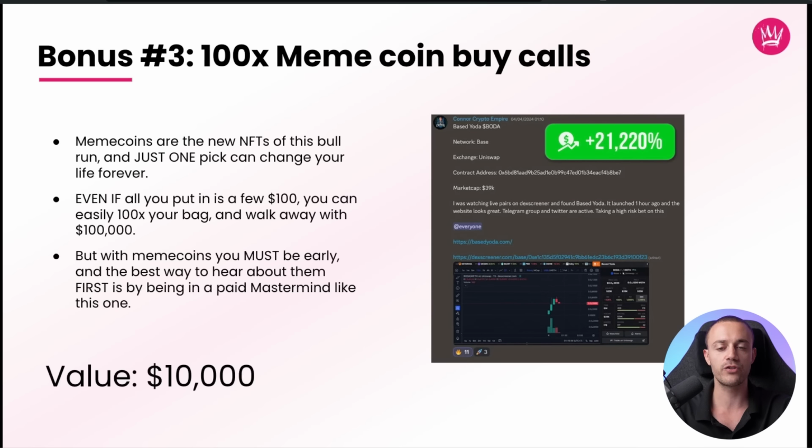So meme coins are the new NFTs of this bull run, and just one pick can change your life forever, as you've seen with the countless examples of current mastermind members already. Even if all you did was put in a few $100s, you can easily 100x your bag and walk away with 6 figures. But with meme coins, you have to be early, and the best way to hear about them first is by being in a private mastermind like this one.